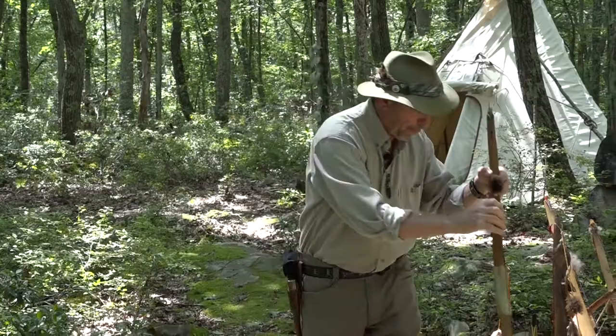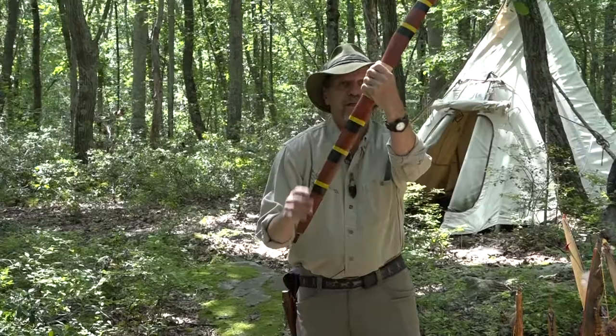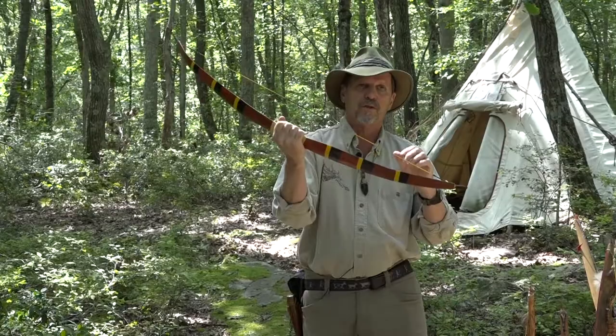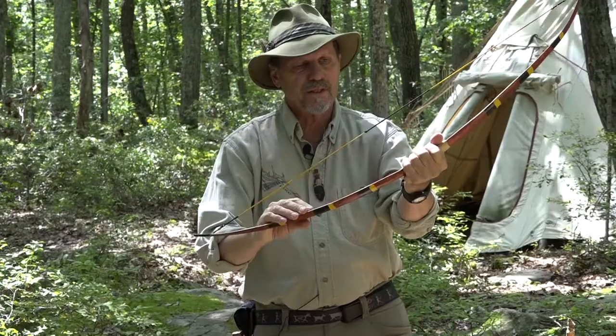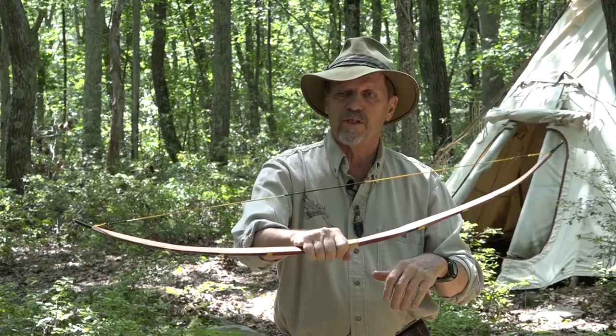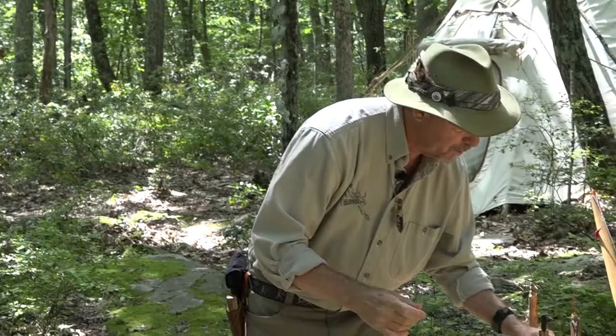This bow right here, which I just completed, this is the other half of that piece of wood, basically. This is a tribe called the Chinooks out in Northern California. And they made what was called a paddle bow. They made it very wide and short. Why, I don't know, but that's how they made them. But this is a bow from the Western tribes up in Northern California, Oregon, Washington. Again, it's the way they made the bows in that particular area.